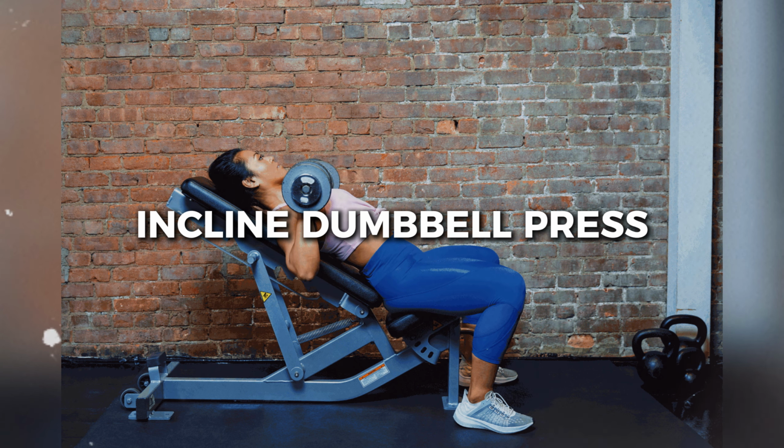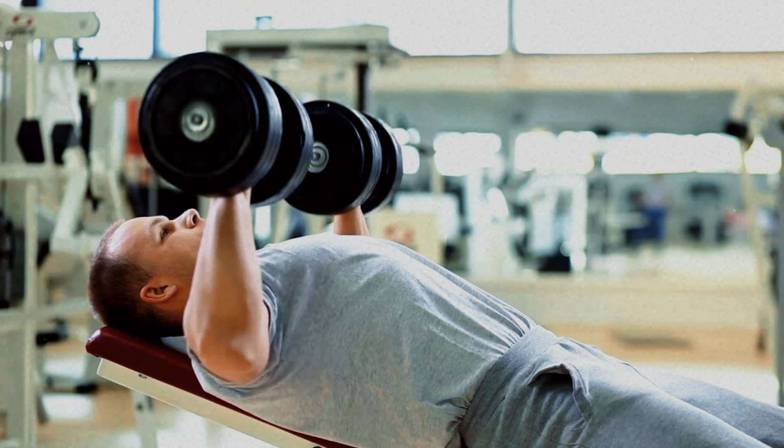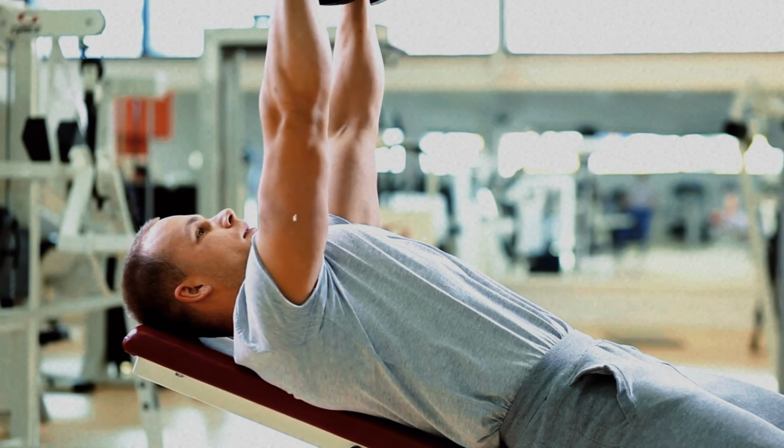The flat barbell bench press is a classic chest exercise, but it has one major drawback. It can be tough on the shoulders. If you've ever felt shoulder discomfort while doing a flat bench press, you probably know what I'm talking about. The good news is that there's a safer and more effective alternative, the Incline Dumbbell Press.